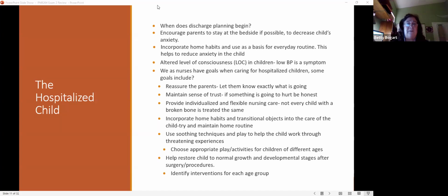Remember, number one is always safety. If you have a cognitively delayed child, make sure safety is number one, because a child of the same age that is not cognitively delayed, maybe it's not a safety issue, but be very careful. It's one of the big things with playing and toys, safety.